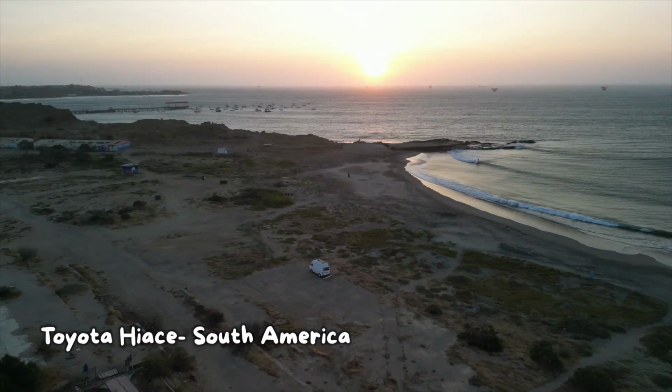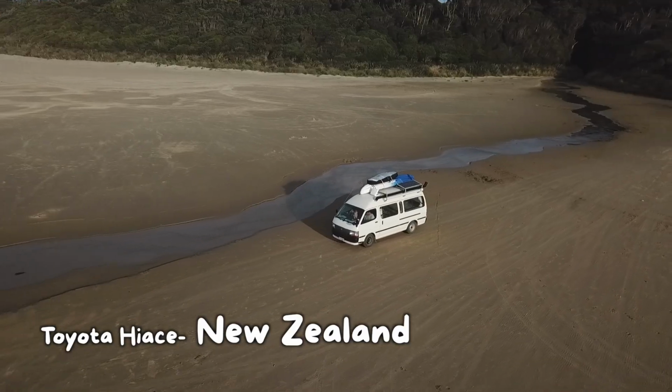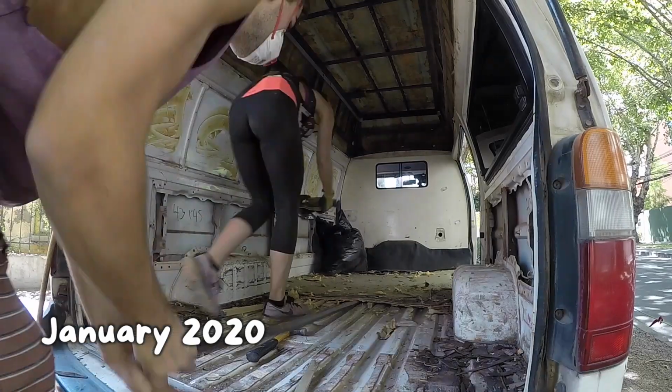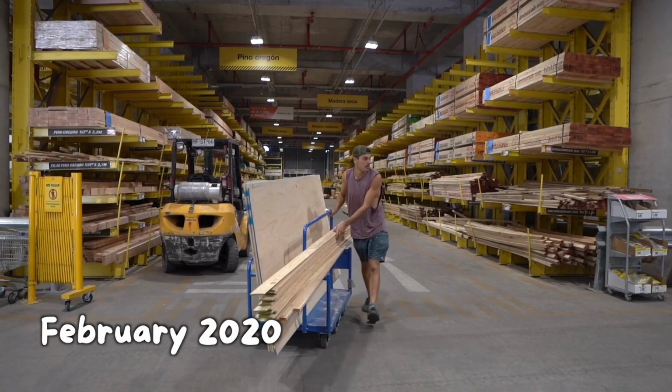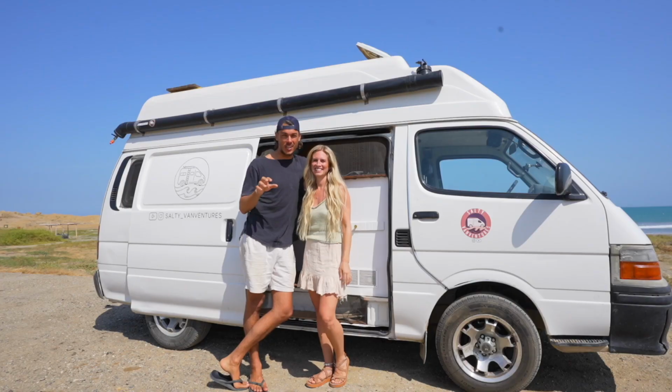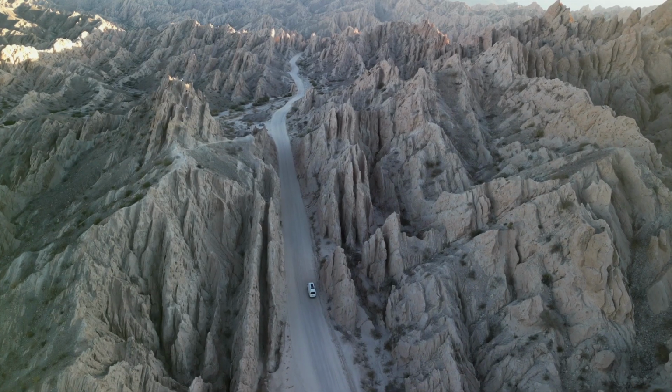And this is our Toyota Hiace camper van. This is the second van we built, but the third we travelled in. We built this van in Chile pre-pandemic in 2020, abandoned it for 3 years, came back in 2022, finished the build and started our South American van trip.